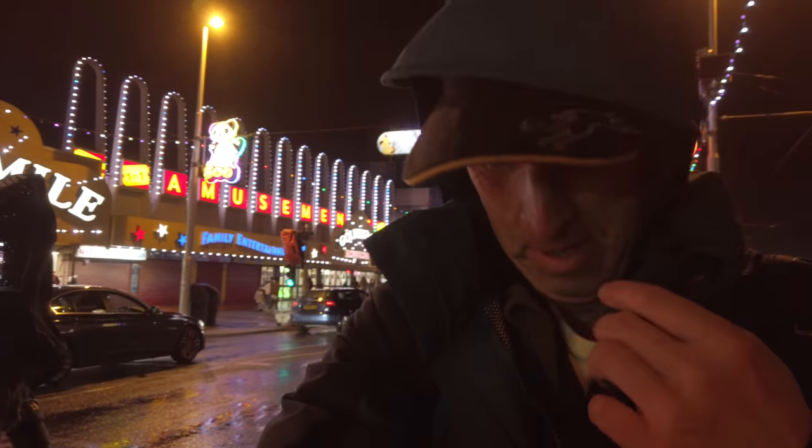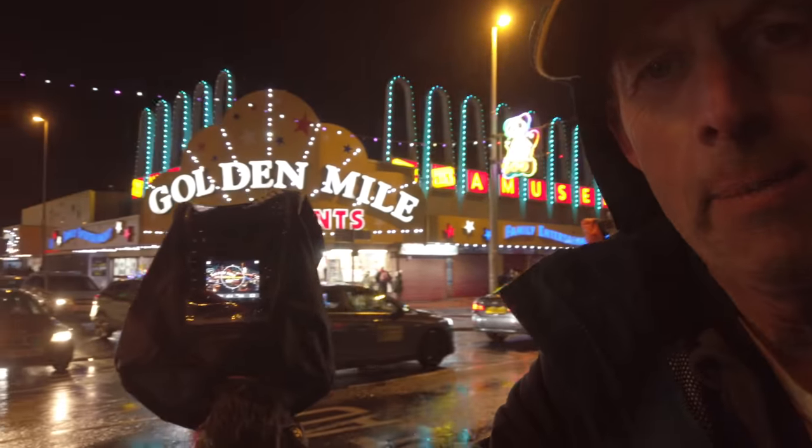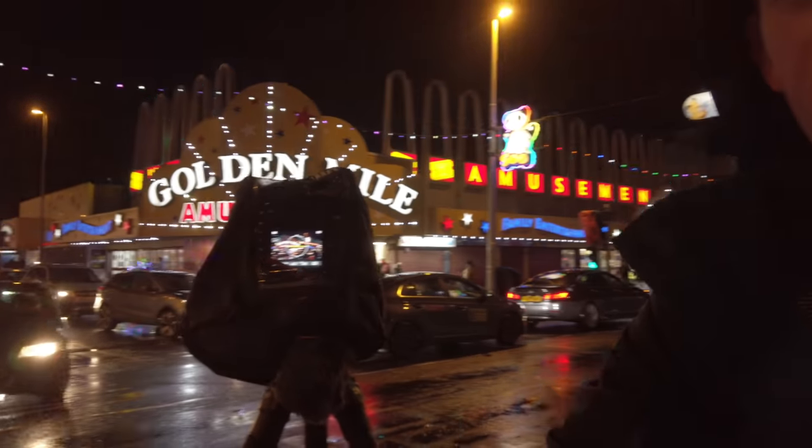Well, as you can tell, we've had another torrential rainstorm. In fact, it was a hailstorm. I hope you can hear me. It's a good job I've got this rain cover on my camera here. Look, I've got this rain cover on it. Anyway, I'm almost at the tower now, so let's carry on.